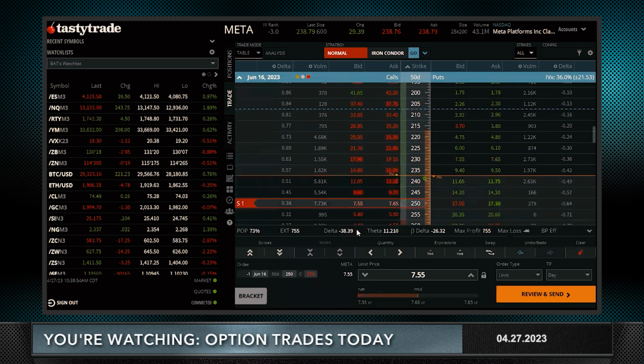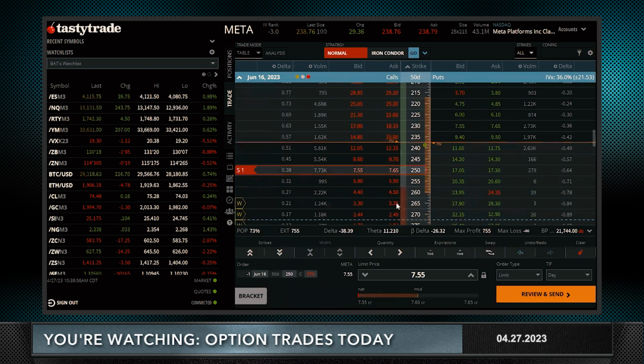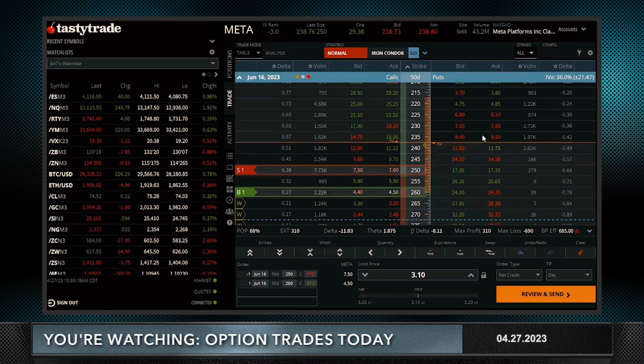I already sold the 250 calls, bought the 260 calls. You'll notice that spread is trading for around 1/3 the width of the spread, a $10 wide spread trading at around $3. Fits our mechanics. We like to collect 1/3 the width of the spread on a standalone trade. Now I'm going to skew it ever so slightly by selling a $5 wide put spread. I'm going to sell the 235, 230.